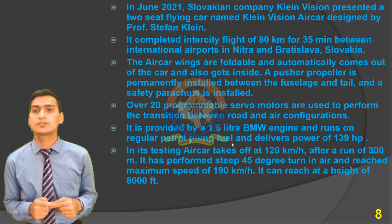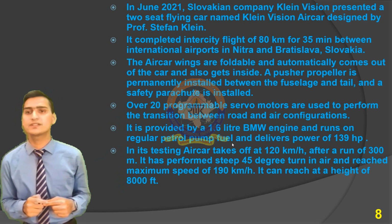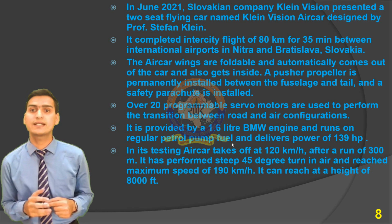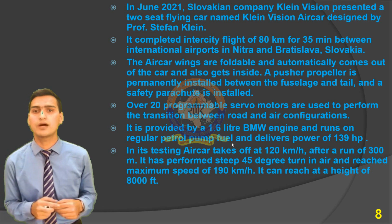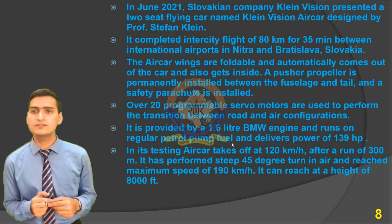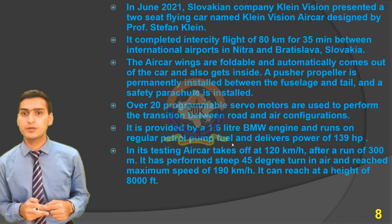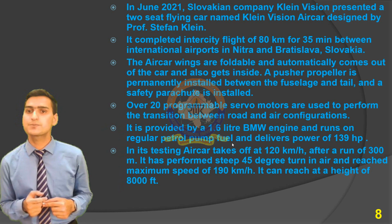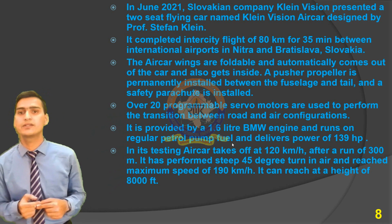In June 2021, the Slovakian company Klein Vision presented a 2-seat flying car named Klein Vision AirCar, designed by Professor Stefan Klein. For the first time, it seems like a proper flying car has come, because it completed an intercity flight of 80 kilometers in 35 minutes between two international airports in Slovakia. The AirCar used a BMW car as a base and has wings attached to it. These wings are foldable and automatically come out of the car and also go back inside it. A pusher propeller is permanently installed. It takes 2 minutes 15 seconds to transform from an aeroplane to a car. It is provided with a 1.6 litre BMW engine, runs on regular petrol pump fuel and delivers power of 139 horsepower.